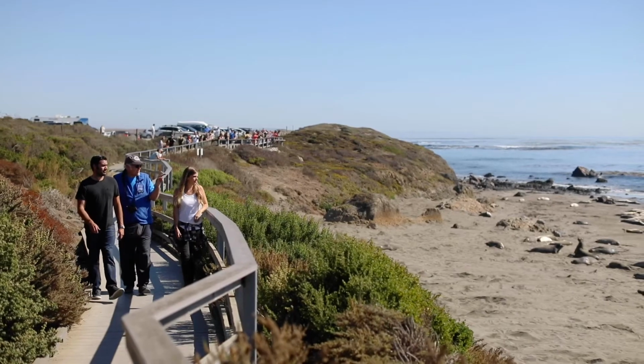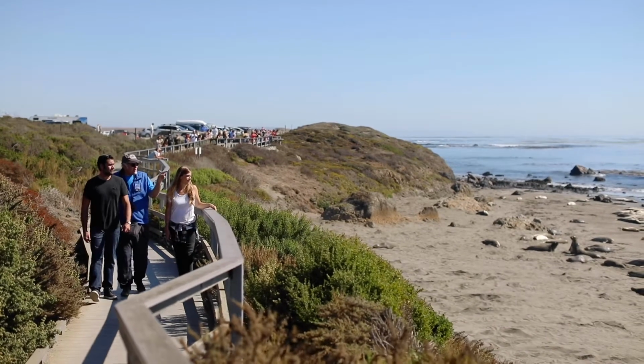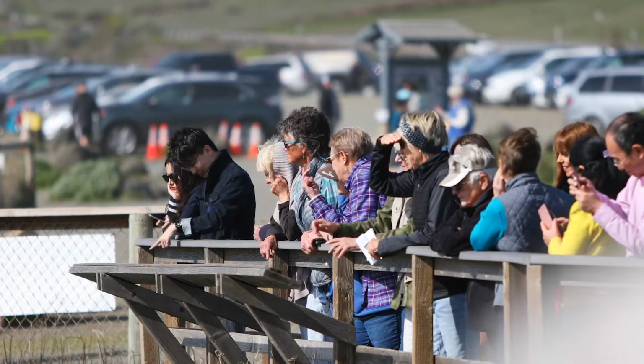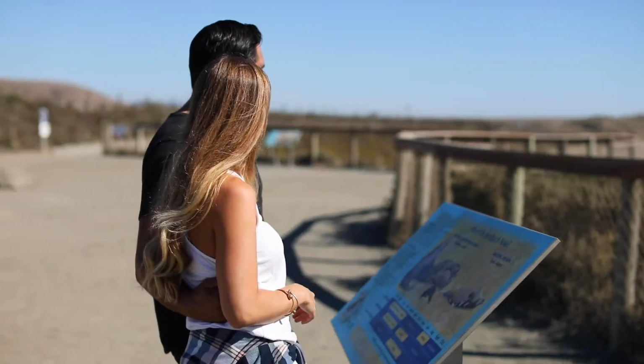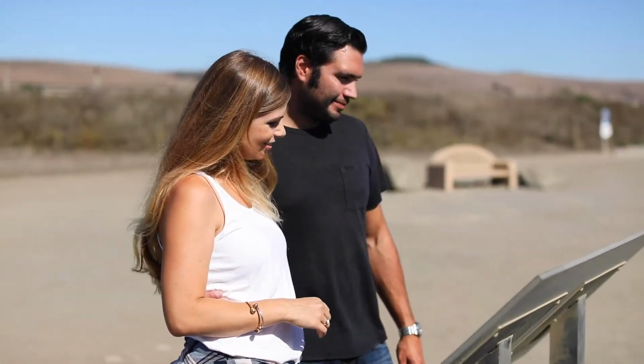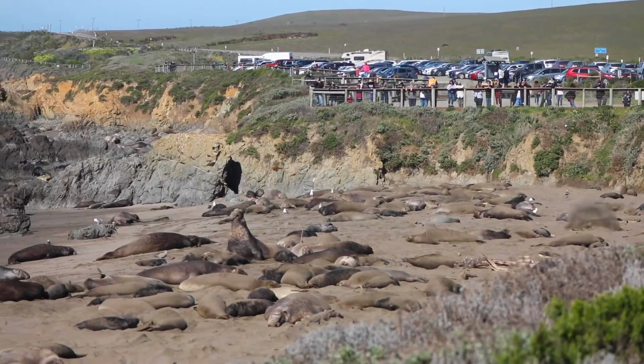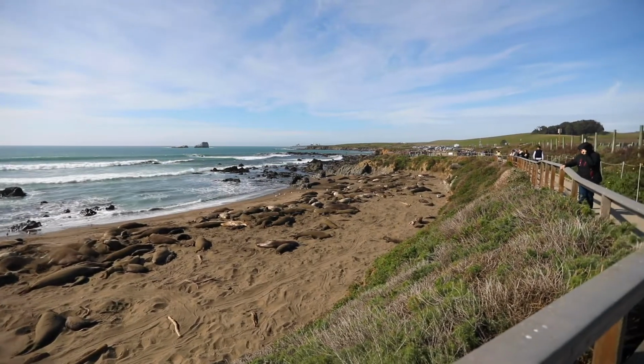There are two main viewing areas. One, the South Beach, and it has a nice boardwalk there. Along the walkway, you'll see different signs about different parts of the elephant seal's life. There's always elephant seals on the beach, but they're never all here at the same time.